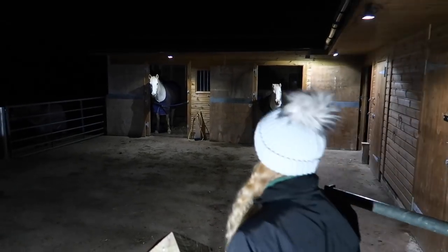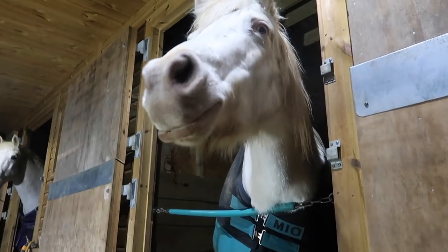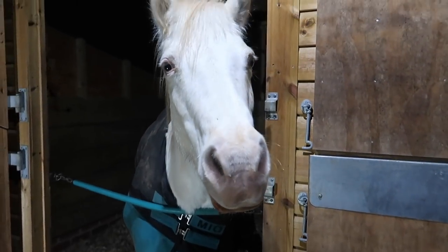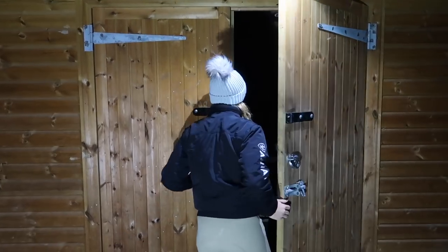All of our stables are actually off-grid and are all powered by solar electricity, which is connected up to a battery. Not only is this better for the environment, but it's also safer for your horses as there is a lower risk of having a fire.